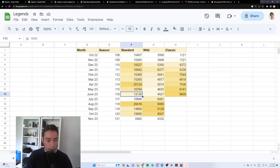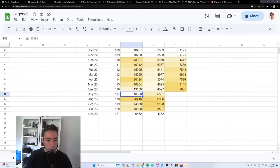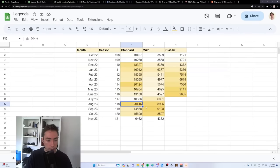And then you see the same pattern. It drops down to about 10,000 in July, not many people wanting to play. And then bam, back up, 20,000 in August. And so Standard has a little spike here, but it's pretty typical.